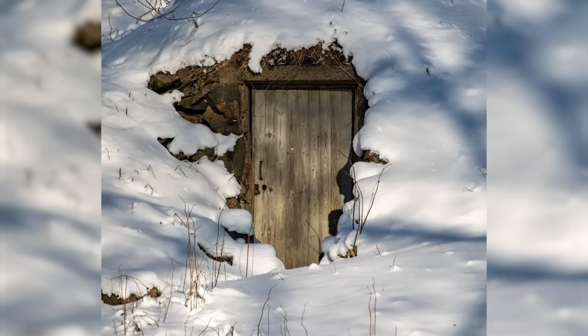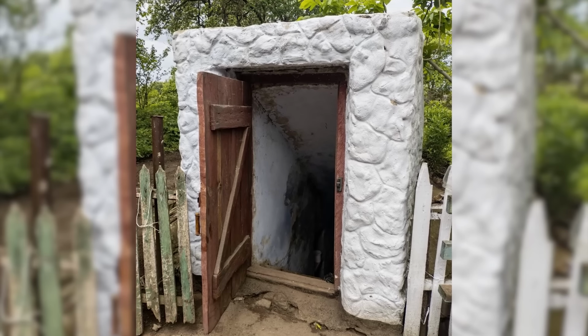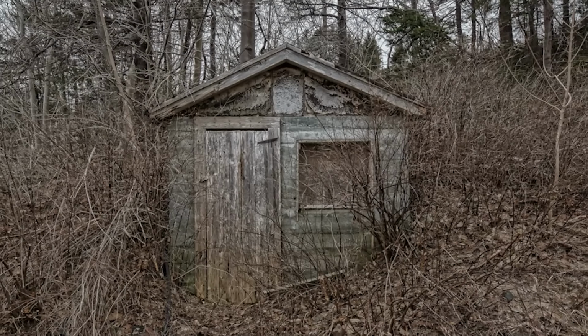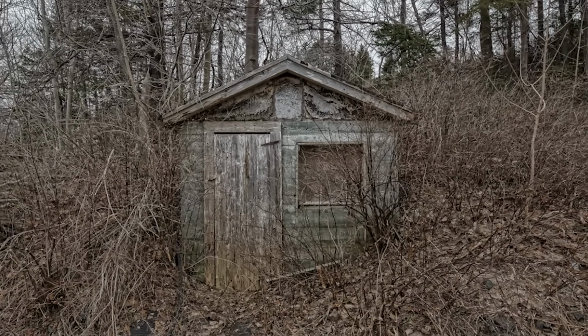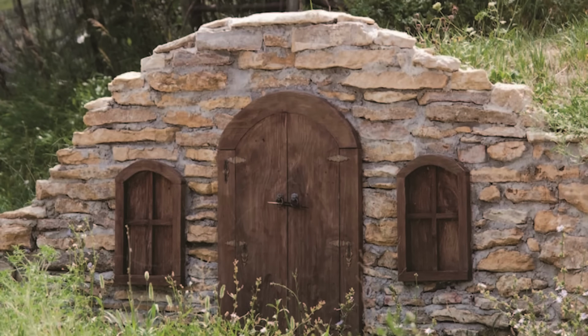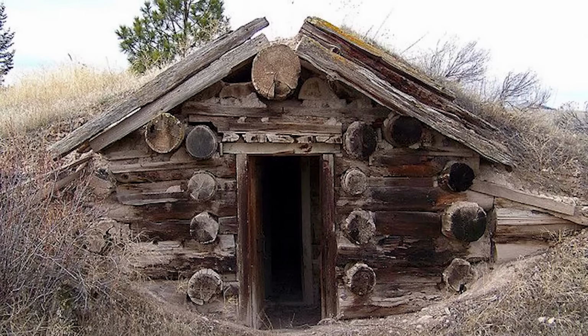Root cellars came in many shapes and sizes, including walk-in cellars, pit cellars, and even versions that could be converted into bomb shelters. Although the rise of refrigerators has diminished their status in modern home design, for those who grew up with them, they are an unforgettable memory. They were the perfect hiding spot during intense games of hide-and-seek.